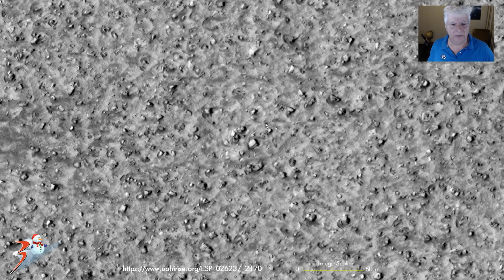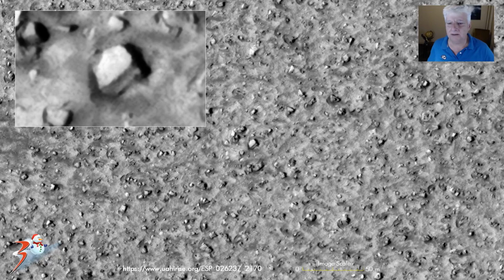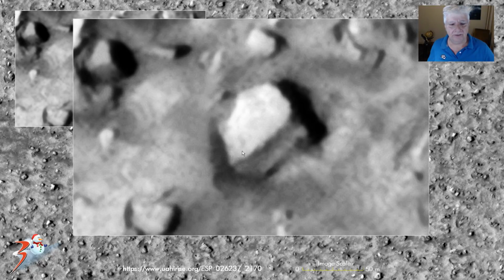Another cube right there. This one's about, let's see, 6 by 6 meters, and it's about 4 meters deep. A relatively smooth surface. You can see the one side of the block, and it looks as if it's slightly carved in. So, rather strange.